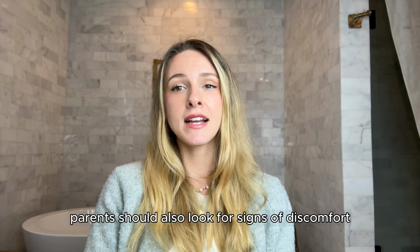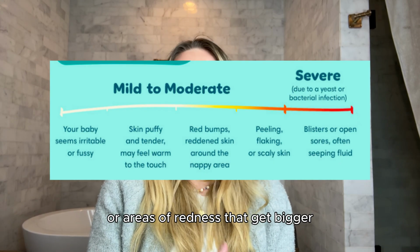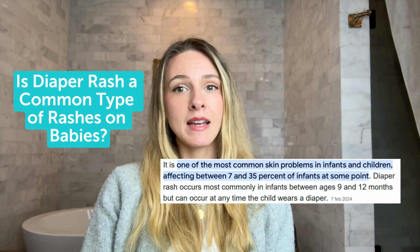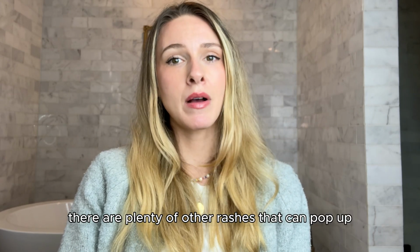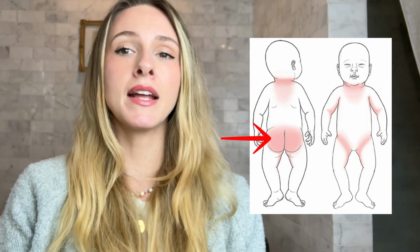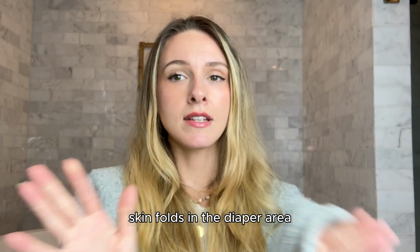Parents should also look for signs of discomfort like fussiness while changing the diapers, or areas of redness that get bigger. Did you know that between 7% and 35% of infants get diaper rash? There are plenty of other rashes that can pop up, but diaper rash usually shows up as red and inflamed skin on the butt, lower belly, genitals, and upper thighs. It also doesn't usually appear in the little skin folds in the diaper area.